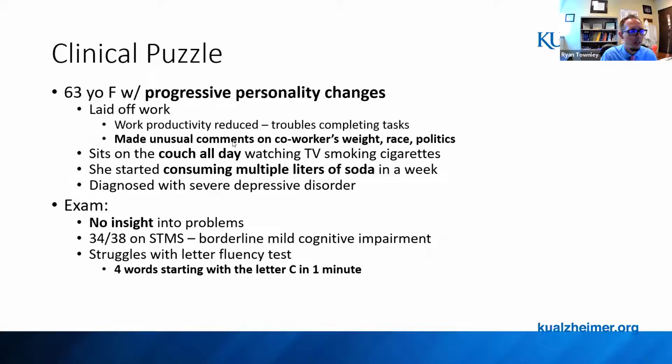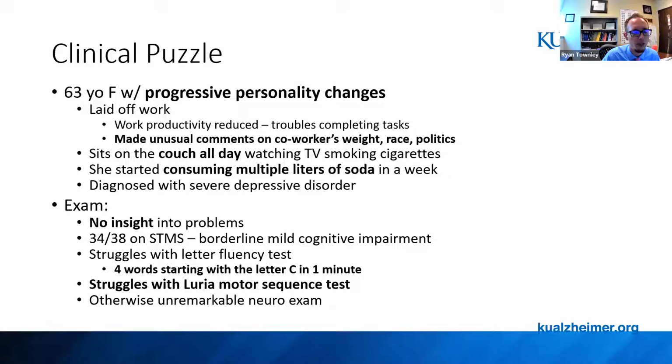Just knowing that I wanted to test the frontal lobe a little bit, I did this 1 minute test: how many words can you think of that start with the letter C? That tests the frontal lobe a little bit better. And she only got 4, where we really expect to see higher than 11 in her age group. We talked about this with another case, where you have them do a sequence of 3 things, and they're supposed to mimic that and then do it on their own. She really struggled with that, which tests a little bit of that executive network.